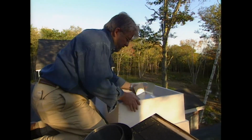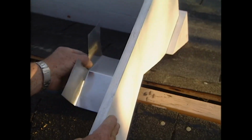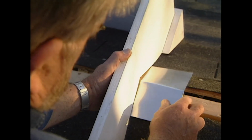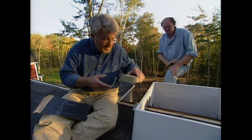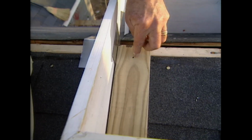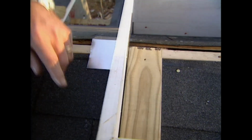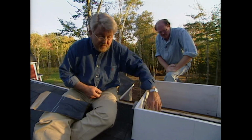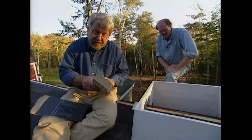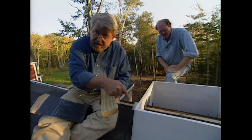We don't want any water to seep underneath the cupola, so I'll use some flashing to cover the seam between the roof and the base. Now here's what's going to happen next. These 2x4 blocks are going to get screwed to the roof, right inside here. And then we're going to nail through the side of the cupola base, and that's how it will be attached to the roof itself. But I'm concerned about the screws that are going through here penetrating the roof.